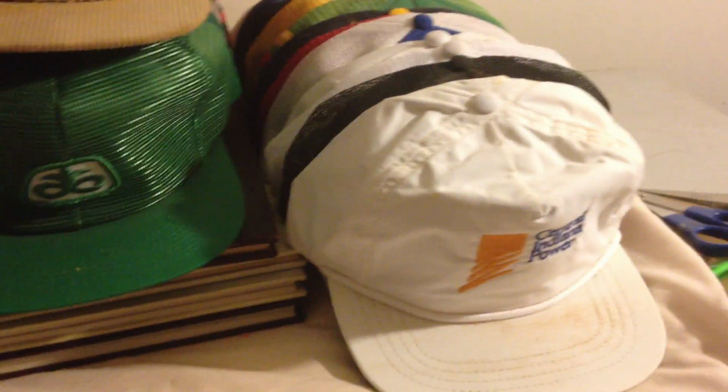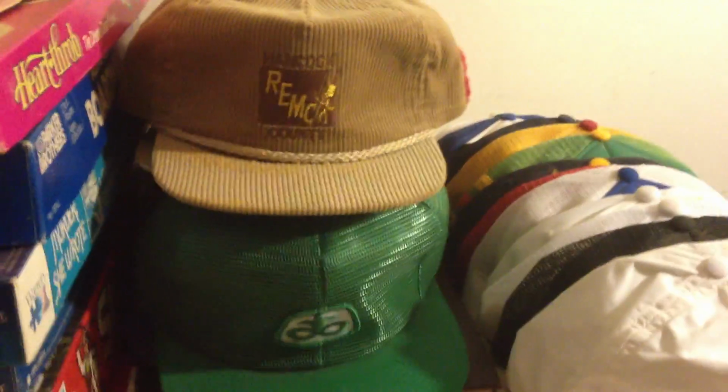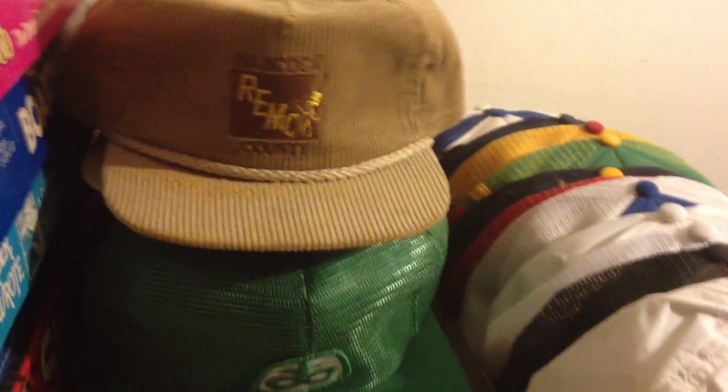This is my auction haul for March 16th. Everything you see right here, you're looking at about 25 bucks. So let's go through it and see what we got. I got a lot of farmers snapbacks today. That's not usually the type of snapbacks I like to have, but these will sell. Probably get about 10, 15 bucks a piece on average. But let's go through them here.